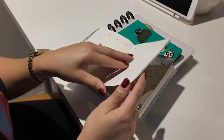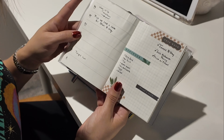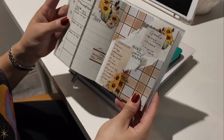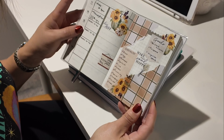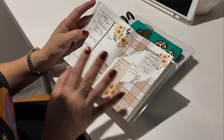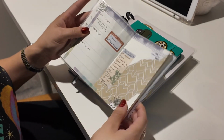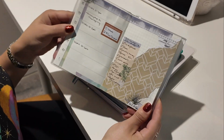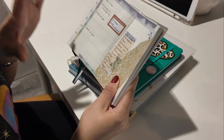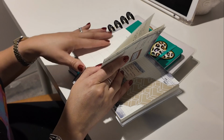I'll go on ahead and share with you some of the spreads that I've been testing out. You can see there's just not a whole lot that I need to keep track of. So this week I decided to try just a little bit more decorative elements, which I really, really loved. And then look, this is the current weekly. So yeah, I've really been enjoying just the compactness, just how small it is, how tiny this baby is.